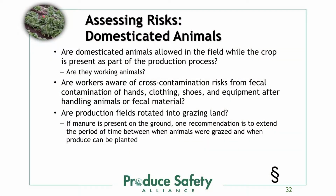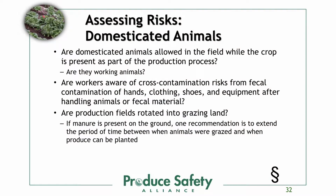So, things to assess risks regarding domesticated animals. Are domesticated animals allowed in the field while the crop is present as part of your production process? So are they working animals? We have an Amish community in Tennessee, and they rely on their draft animals to work their fields and also for harvest purposes. So there's nothing wrong with that. You just want to be aware of that and minimize the risks associated with using those draft animals. Are your workers aware of cross-contamination risks from fecal contamination on their hands, clothes, shoes, and equipment after they're handling animals or the fecal material?